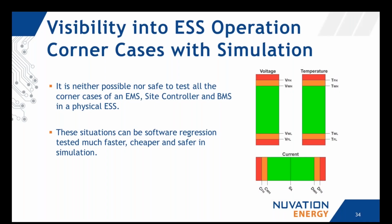Another example of visibility into energy storage system operation is with simulation. It's neither possible nor safe to test all the different corner conditions that we would want to have in integration of an EMS, a site controller, and a BMS in a physical energy storage system. If we had to do that, we'd actually have to take the physical system and cross over faults of voltage, temperature, current, and all the combinations of that. These situations can be instead software regression tested much faster, cheaper, and safer in simulation.